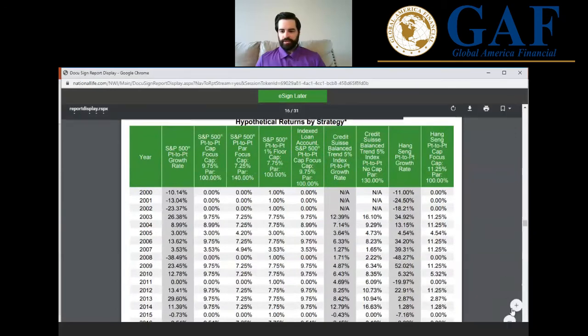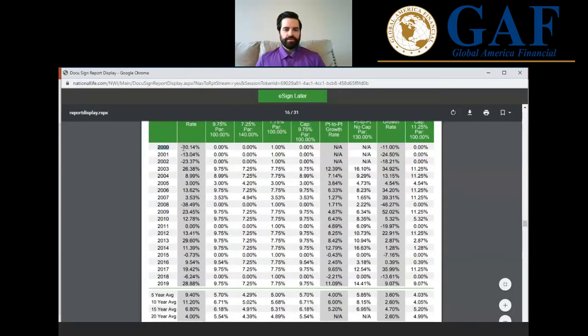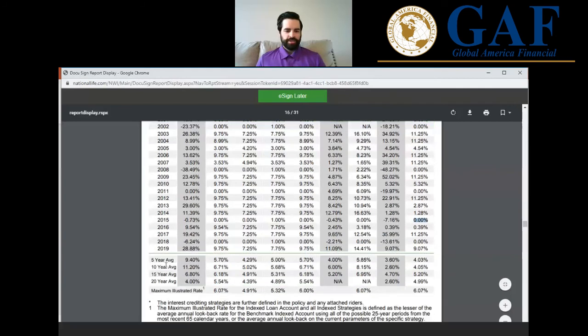I'm going to back it out a little bit. Here are the historicals. So this is what the S&P, the Credit Suisse, and the Hang Seng have done since 2000. Okay. Notice anytime there's a negative, there's a zero. Anytime there's a negative, there's a zero. Negative, zero. Because again, no losses with the IUL.